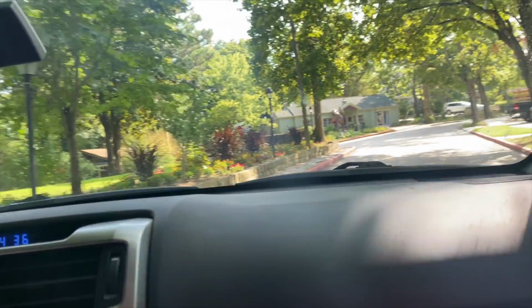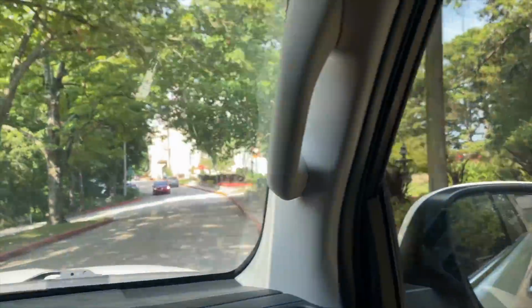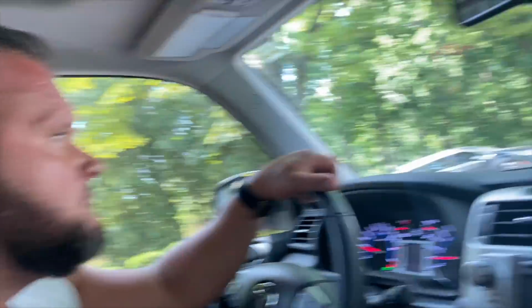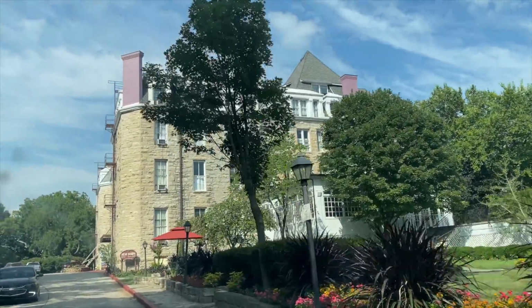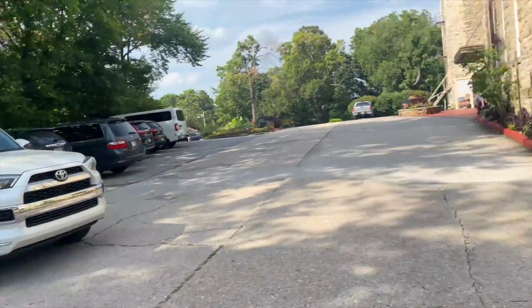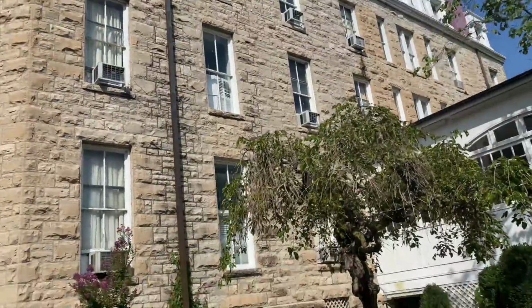Where do we park? Crescent Hotel. The most haunted hotel in America. Built in 1886, and it sure looks like it. Here she is. All right, Jeremy's trying to park the car. We're just going to walk around here and see if we see anything spooky.